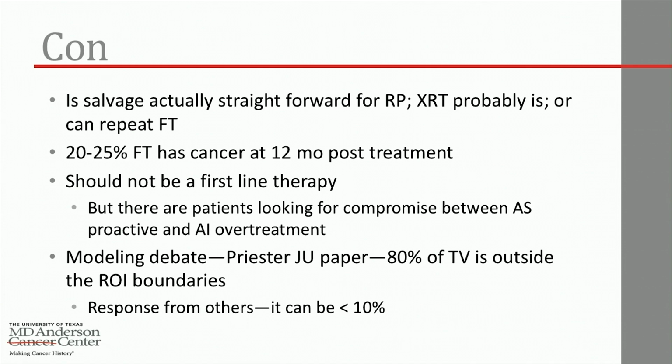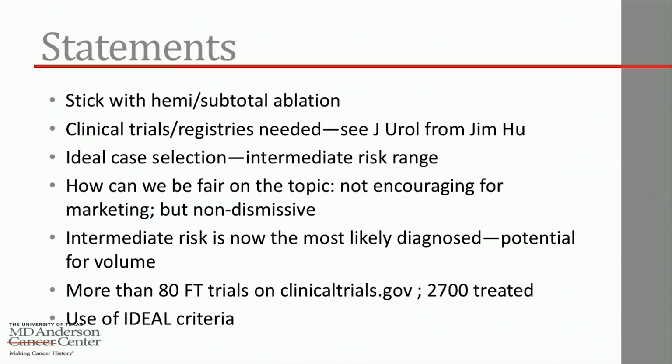That's a big number. Now, if you follow the letters to the editor, one of which was written by Mark Emberton's group, they showed how if you modify X, Y, and this gets out of my wheelhouse, he says it probably should be under 10%. It's not zero, but there's still some debate about, again, does MRI even take you to the right place you're supposed to be? So here are some statements to go with for now for advice.